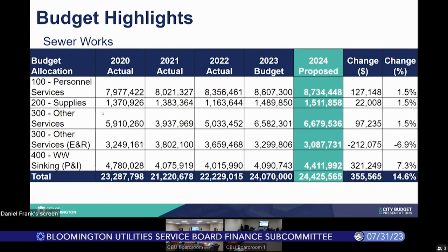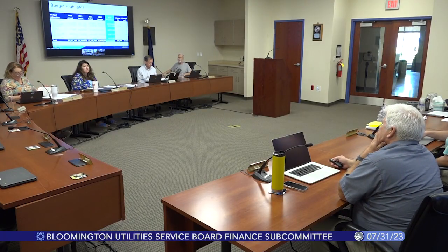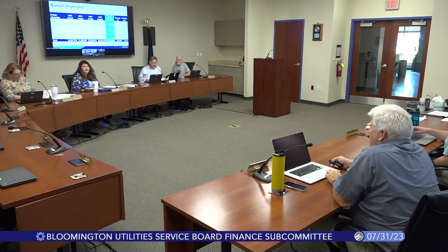Okay, the way these charts are, it kind of looks like the change from here to here is this, but that's not what it is. You know what I'm saying? The budget moved $400,000. That's not 14%. We'll check the table. See, here's how we fix this before you go to the city council. And we really don't know the personnel services either. We get that from the controller a couple of days before we present to council.